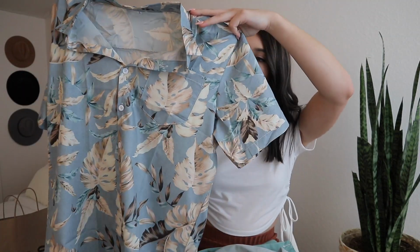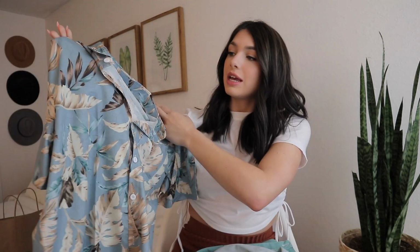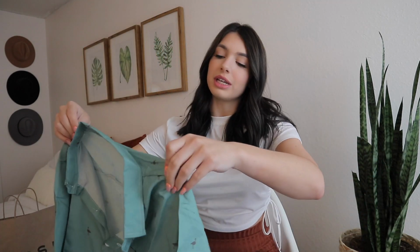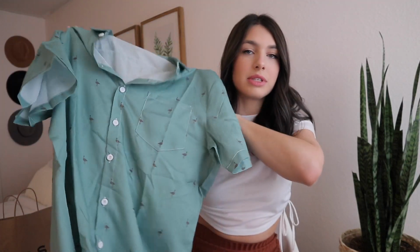This is kind of a light blue Hawaiian type of shirt. It's really light fabric, it's really soft, so it's not really heavy and it won't make you hot. And then this one is kind of a muted mint green. Has little birds on it like that. Once again, the same fabric. They were each $15.